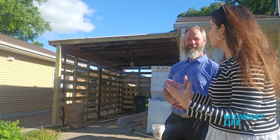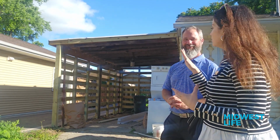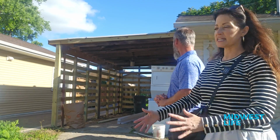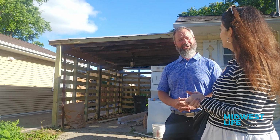Yeah. So it'll look really nice because the house is going to be a deeper blue with all white trim. And you've got this really fresh, brand new white carport on the side. I think it is going to expand the size of the house. Yeah, absolutely. Should we take a look at the backyard? Yeah, let's go to the backyard.